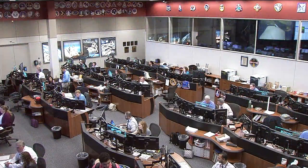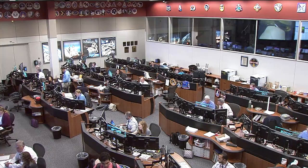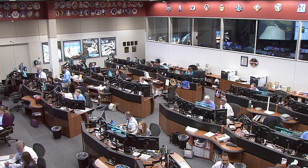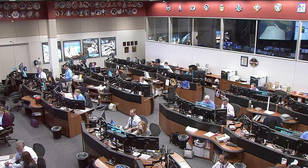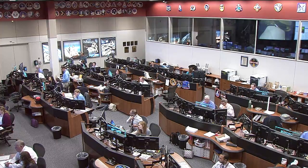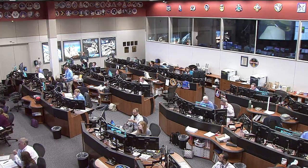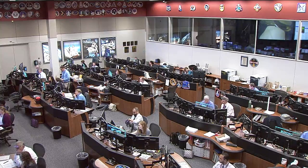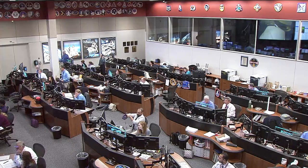So with that, Dragon is now attached to the International Space Station, the 14th resupply flight for the commercial company SpaceX, now in place after a very successful launch back on Monday and a grapple earlier this morning by the Expedition 55 crew. Thanks to some quick work by flight controllers here in Houston, Dragon is now attached. They're going to begin unloading cargo tomorrow, most likely. That's where the schedule is looking.